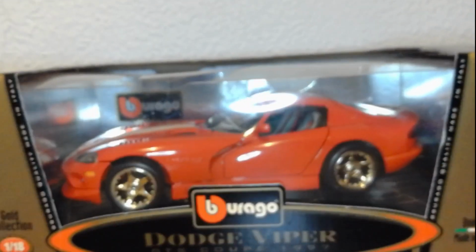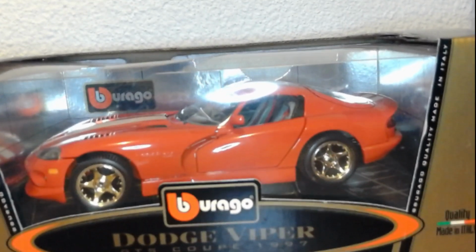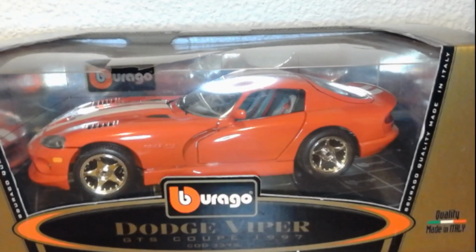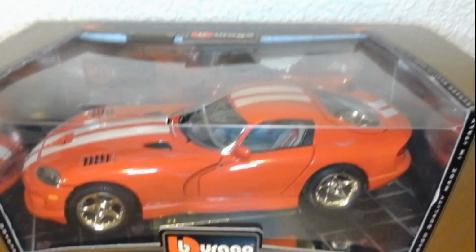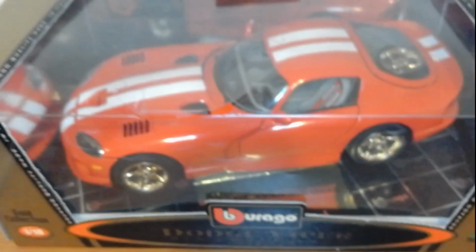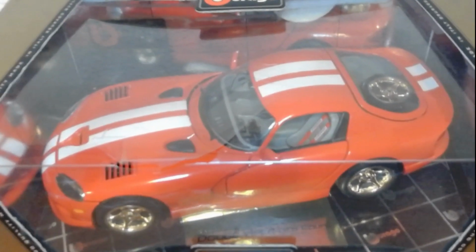This car is an amazing sports car. Really beautiful. Really amazing. I will show you the car in the box, and then I will show you the car outside of the box.